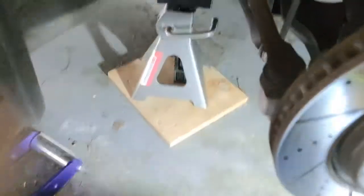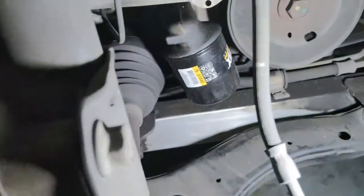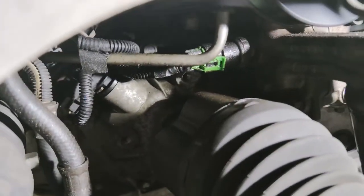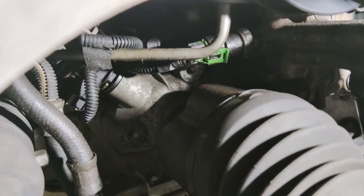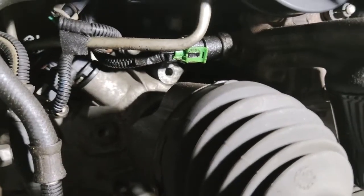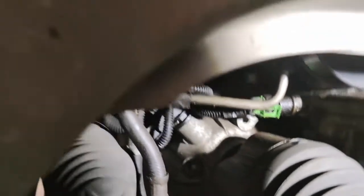One thing they told me to look out for is to see if it's chock full of oil. Well, there's the oil filter, and that green thing, see if I can get good light on it, is the connector to the oil pressure switch. I don't know if you can make it out, but it is pretty greasy. So chances are it's on its way out.